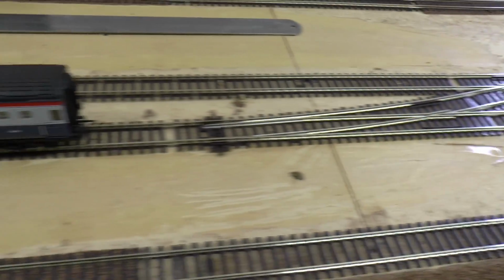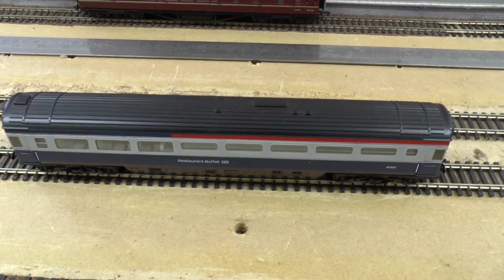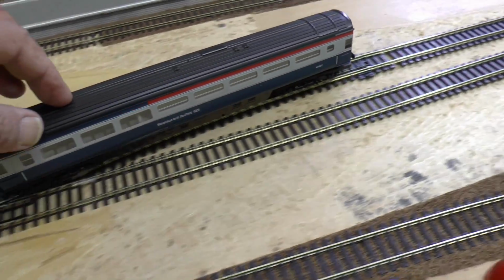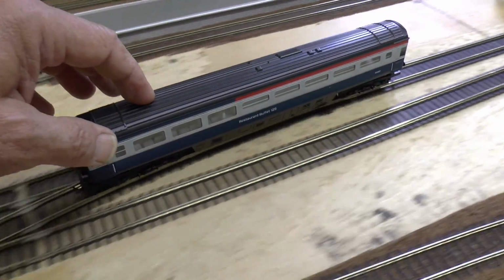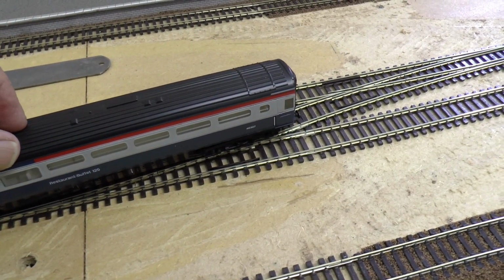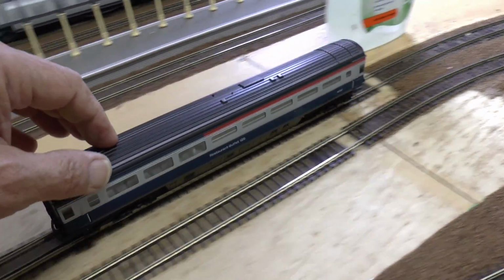And what I've been doing, I've been testing with 2 coaches, a Mark III here, and point set, yep. So you wouldn't even know that those points were there. It doesn't bobble as it gets to here, it doesn't sink down into that plastic frog, it just glides over. Absolutely fabulous.